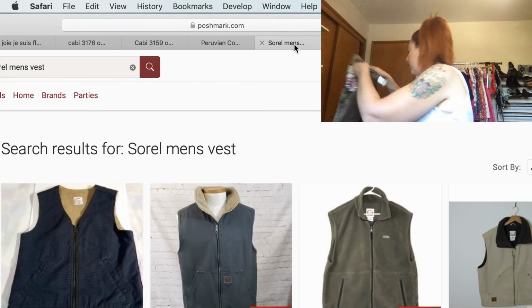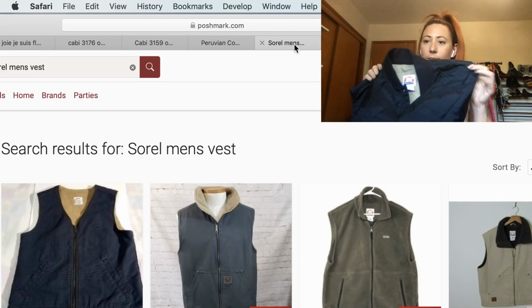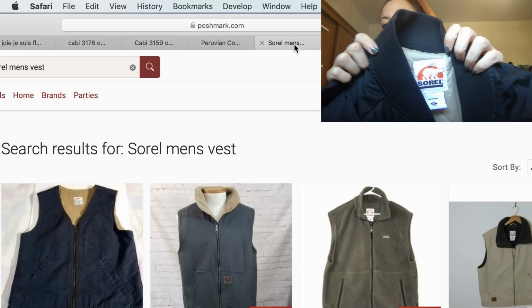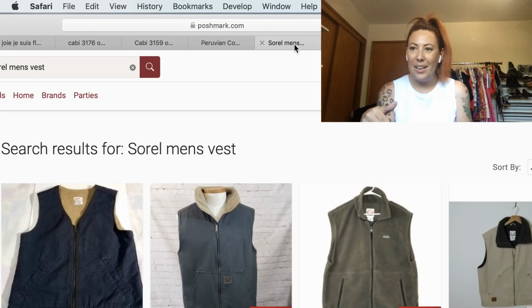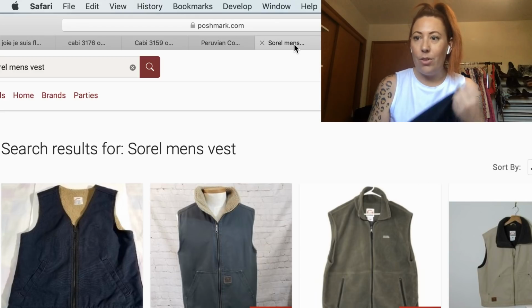Okay, and for $6.99, what a steal. This is a Sorel men's vest, so it's a quilted lightweight vest from the company Sorel, which, if you don't know, Columbia owns this brand. And Columbia is actually located here where I live as well. So we get a lot of these pieces. Sorels I find all the time. Nikes I find all the time. Columbia all the time. Anyway, I only paid $7.99 for this vest.